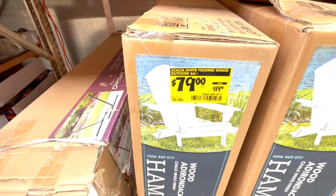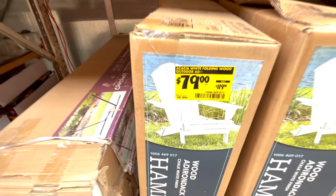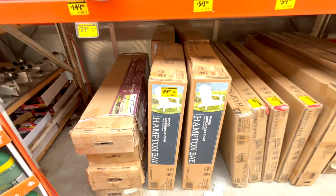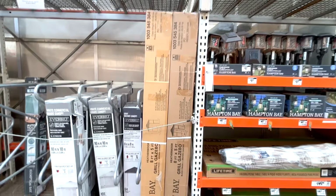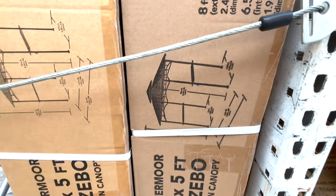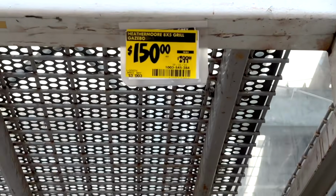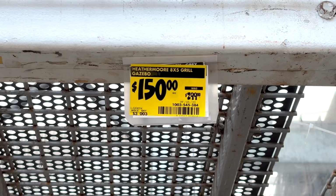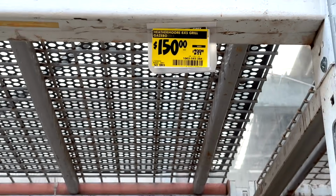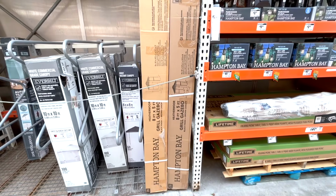If you prefer more of a wood style chair, here is the folding wood chair. Was $119 down to $79, also by Hampton Bay. And then here's another pretty good deal, guys. This is the grill gazebo. So this has got the soft top. It's not the hard top, but this one comes in at $150. This was $300, so 50% off on this one. I used to own one of these before I switched to the hard top. For the price though, you can't really beat these.